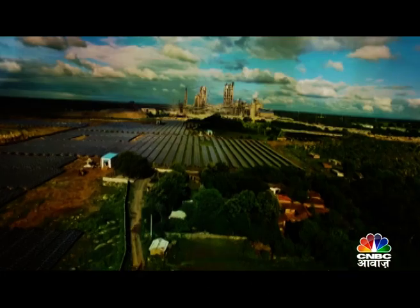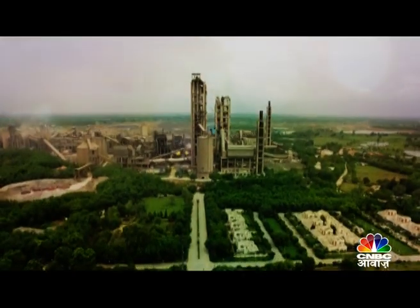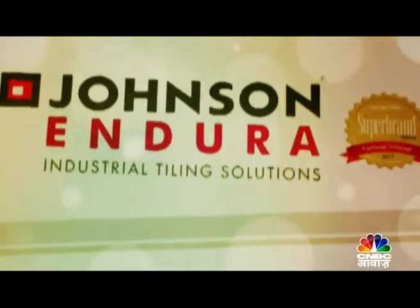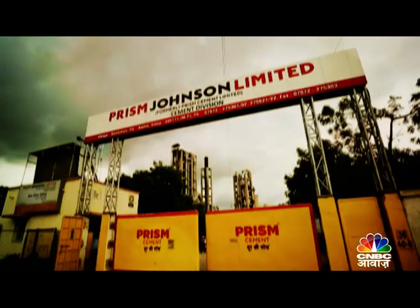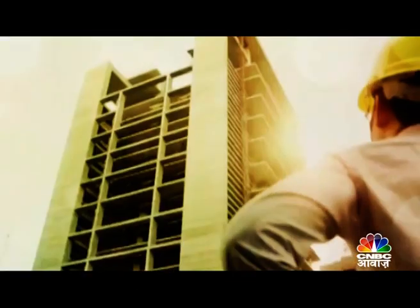Take a look. In the 1990s, Mumbai-based real estate developer, the Rajan Raheja Group, decided to diversify into making building materials. By acquiring H&R Johnson India that manufactured global brand Johnson Tiles, to setting up one of the largest single kiln cement plants in the country at Satna in Madhya Pradesh, to adding ready-mixed concrete to its offerings, Prism Johnson has gradually evolved into one of India's largest integrated building materials companies.